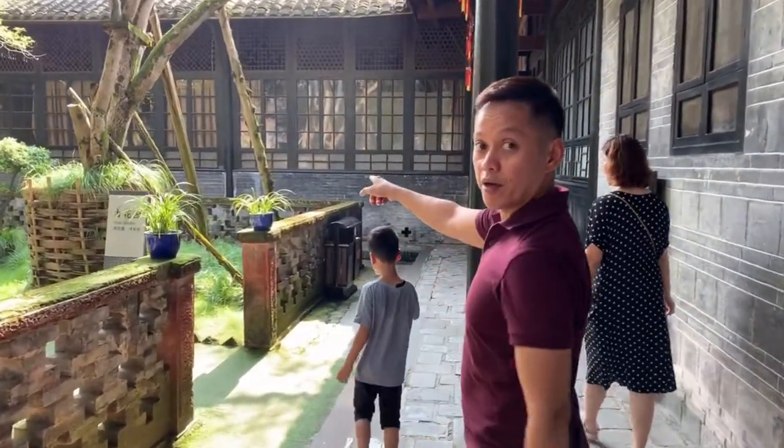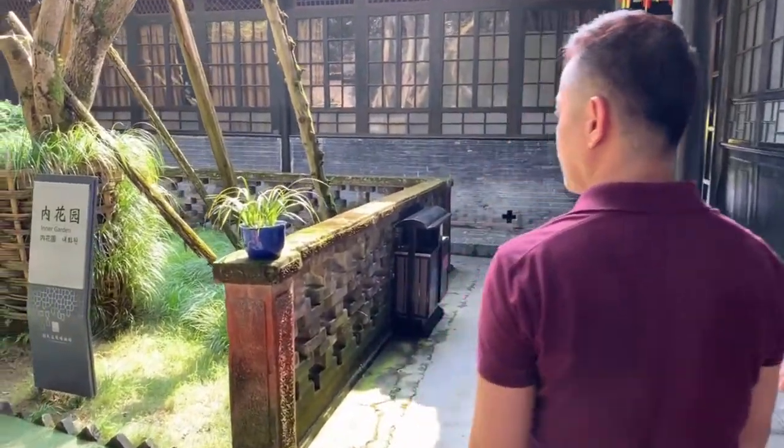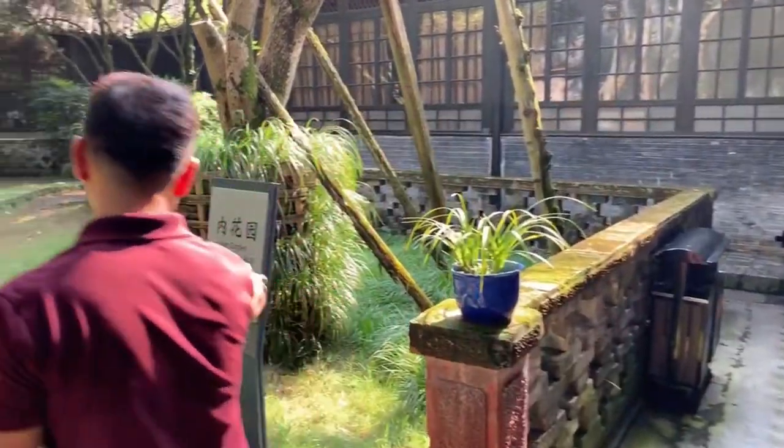So this is the old house of the landlord? Yeah. That's the inner garden. All right. That's here, the inner garden.